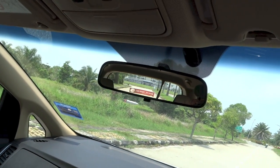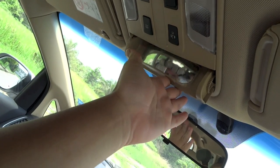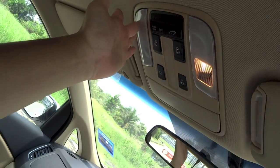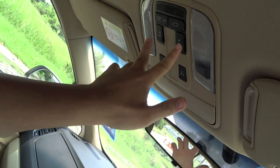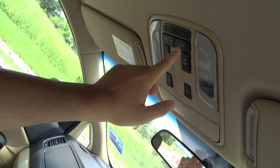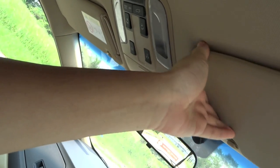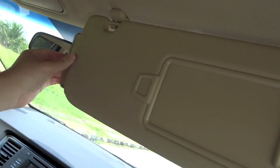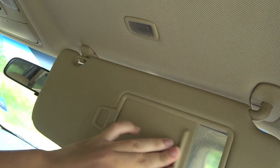Manual dimming rear view mirror. You do have a mirror right here to keep tabs on rear passengers. And you do have your interior lights right above. Your various light controls, your powered door controls for the respective sides, your powered rear hatch control, and this button turns off the powered rear hatch function. Sun visor for the driver's side does get an extension, as well as a vanity mirror with a light.